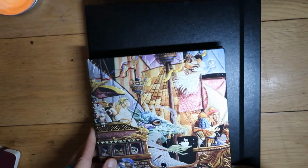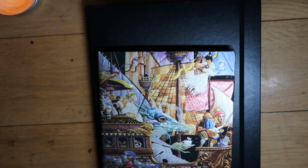So I spent a lot of time looking for a memory planner to replace this one, and it was quite a struggle, and I feel like this is the best option, but time will tell. I'm determined to use it, and I'm really looking forward to starting it, but yeah, I'm interested to see how it works out. So there we have it.